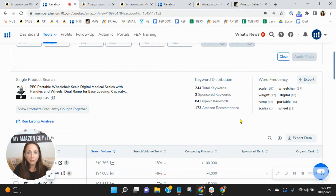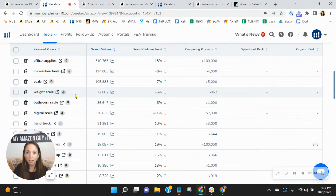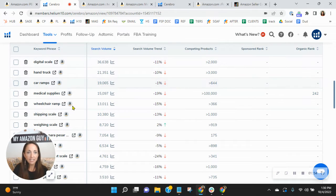But let's look. I want to show you how your keywords are performing. So watch as I scroll down. Notice that I sorted the keywords in your category by the most searched. So office supplies, Milwaukee tools, scale, weight scale, bathroom scale, digital scale. You're not indexing here, so right away I see room for more exposure that we could get you with organic keywords.